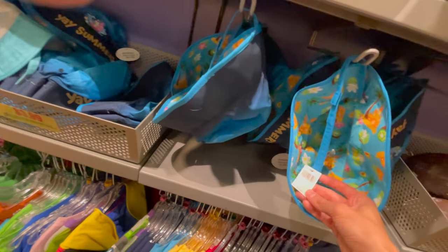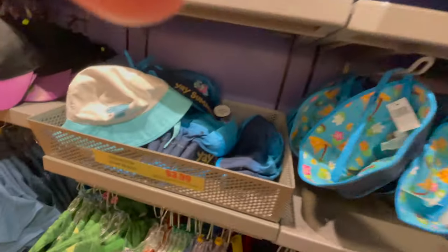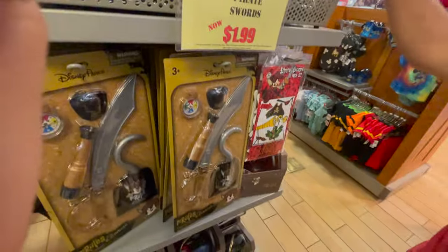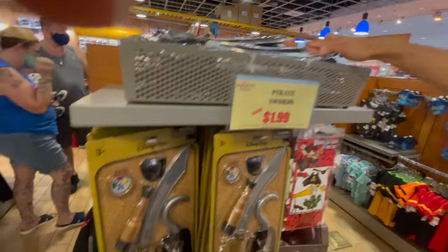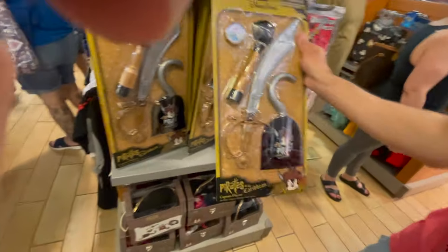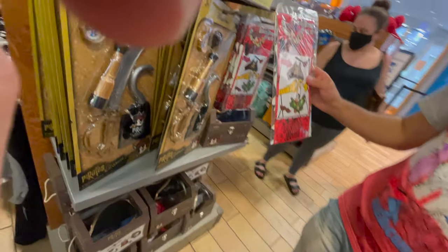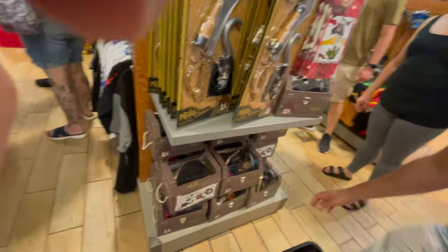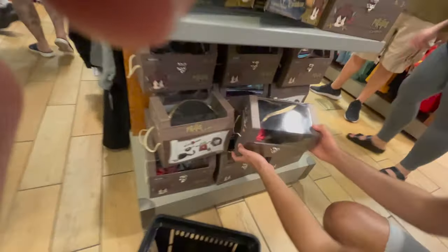This one says $19.99, but it's $3.99. Okay, we have this pirate section, the swords are $1.99. This set is $7.99. Photo props, $7.99. And this box set, it's like a pirate's chest. You could have some fun. Yeah. Okay. We were here.